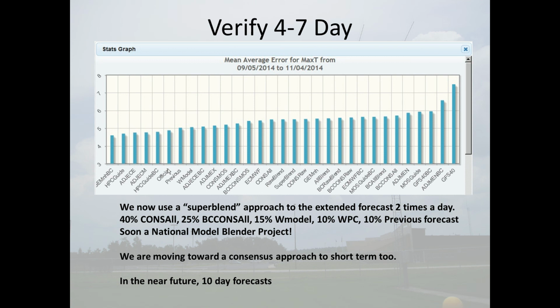This is where we take that ensemble data, and when we're looking at things that are 2 and 3 standard deviations off from normal, then we can come into the super blend and make some adjustments to that, saying that this isn't quite working the way that we want it to. And so we're basically moving towards a consensus approach here in the short term. And don't be surprised, in the next few years, you'll start seeing the Weather Service go out to 10 days on our forecasts.